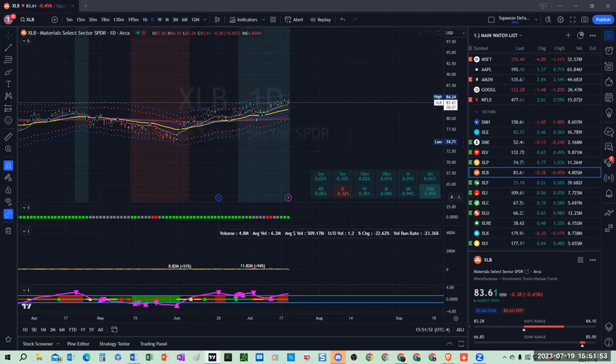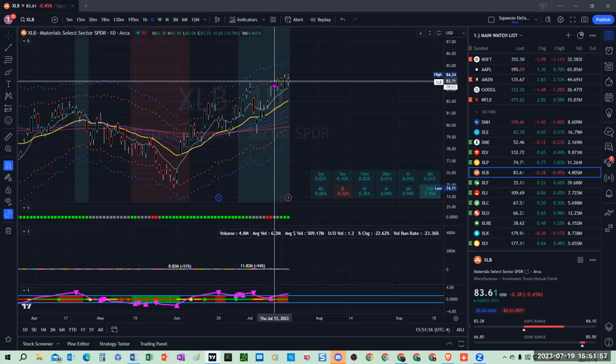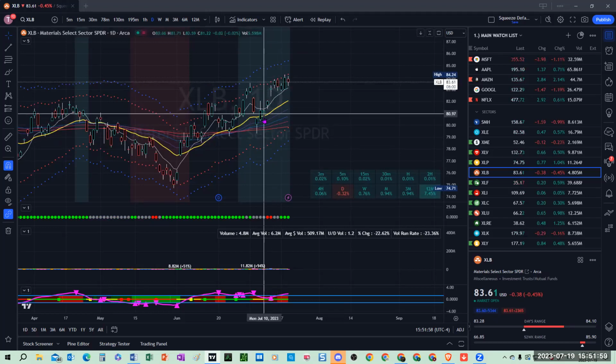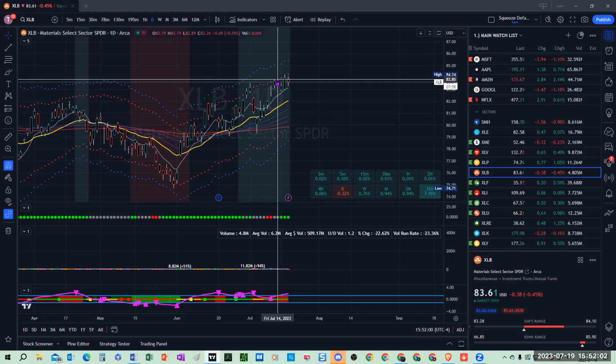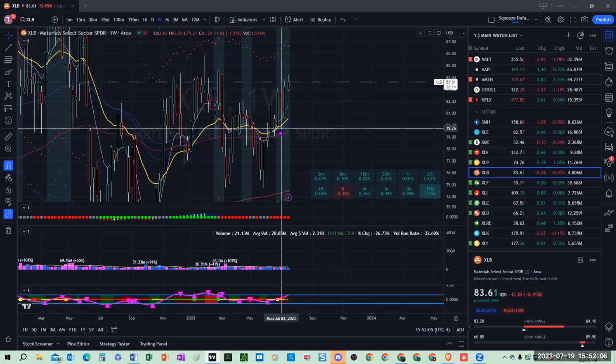So perfect setup there, right? Looking to buy at the 21. EMAs are stacked positive. Hit our target. So not a bad move. That's a $3 move off of the ETF. That was an absolutely beautiful setup a couple of weeks ago.